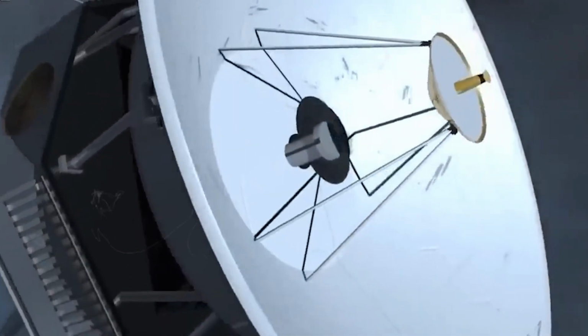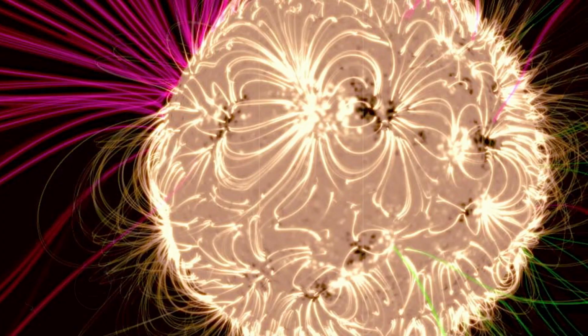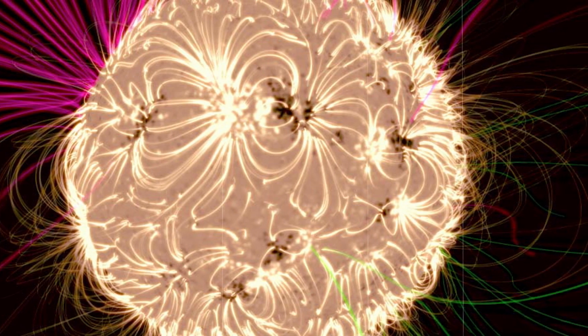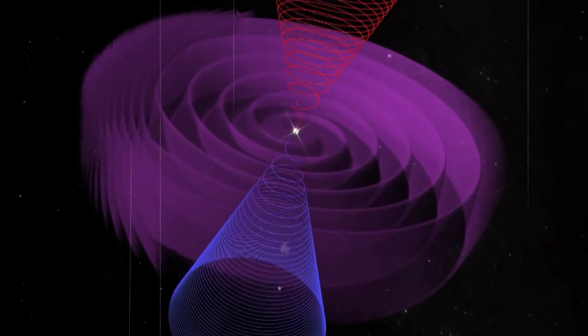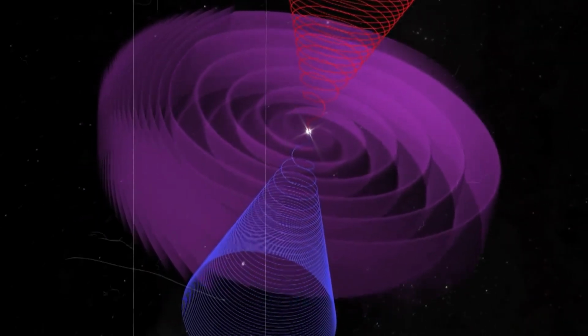When the Voyagers ventured through the heliosheath, they stumbled upon something. You know how the Sun's magnetic field twirls in opposite directions at its north and south poles? Well, where these spins collide, it creates a ripple called the heliospheric current sheet, kind of like when you drop a stone in water and it forms rings.